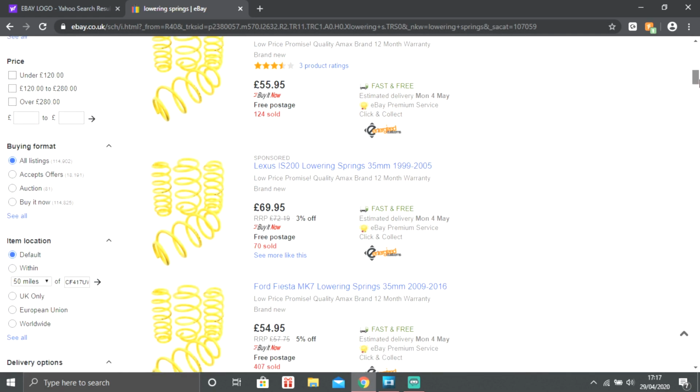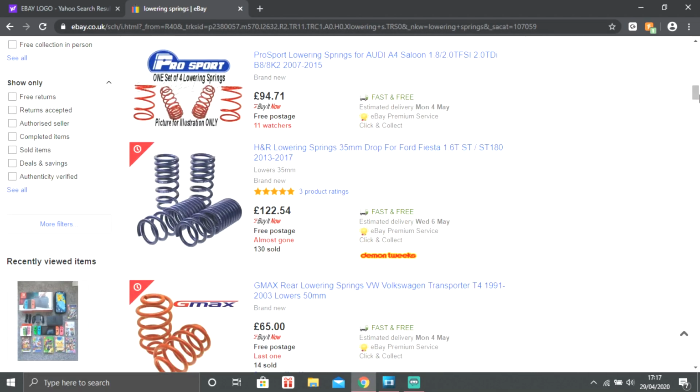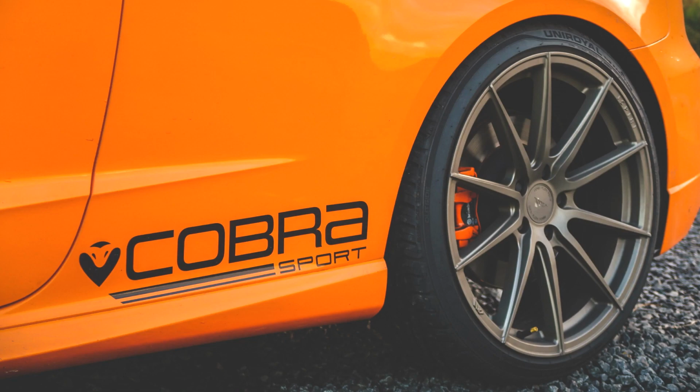Most of you have gone onto eBay, typed in lowering springs, and a lot of sellers come up. I would go onto forums and have a look on what springs people recommend for your car, as in brand and drop wise. Next on the list, I'm going to put wheels and tyres.